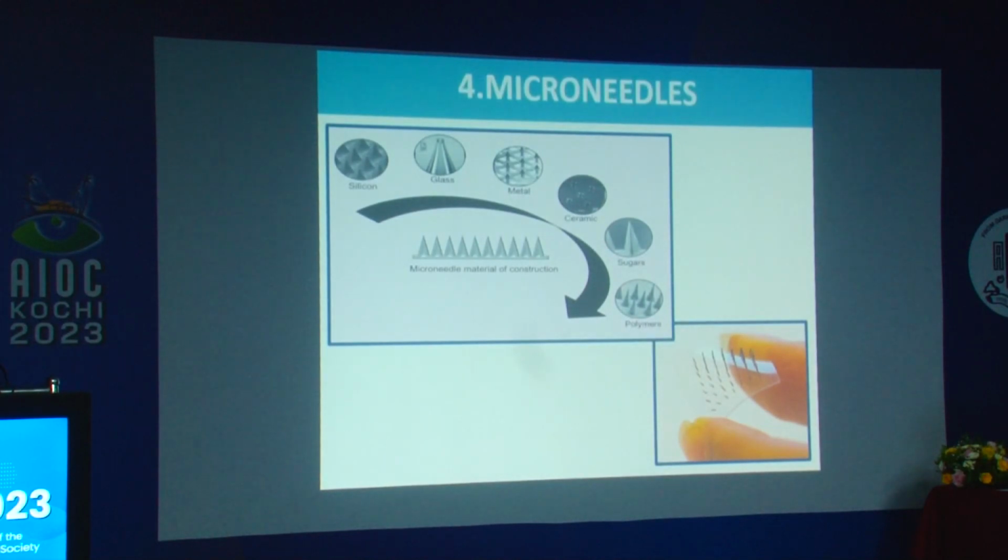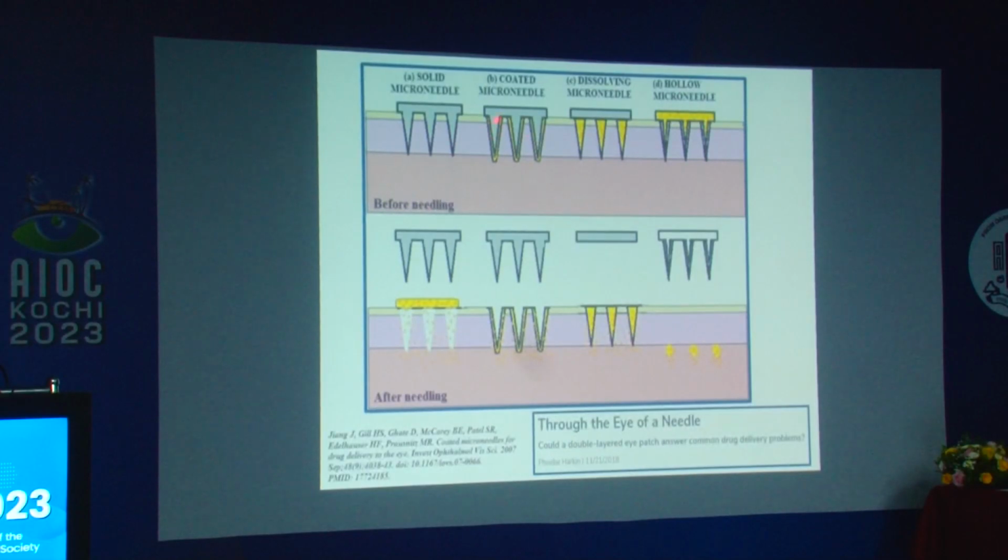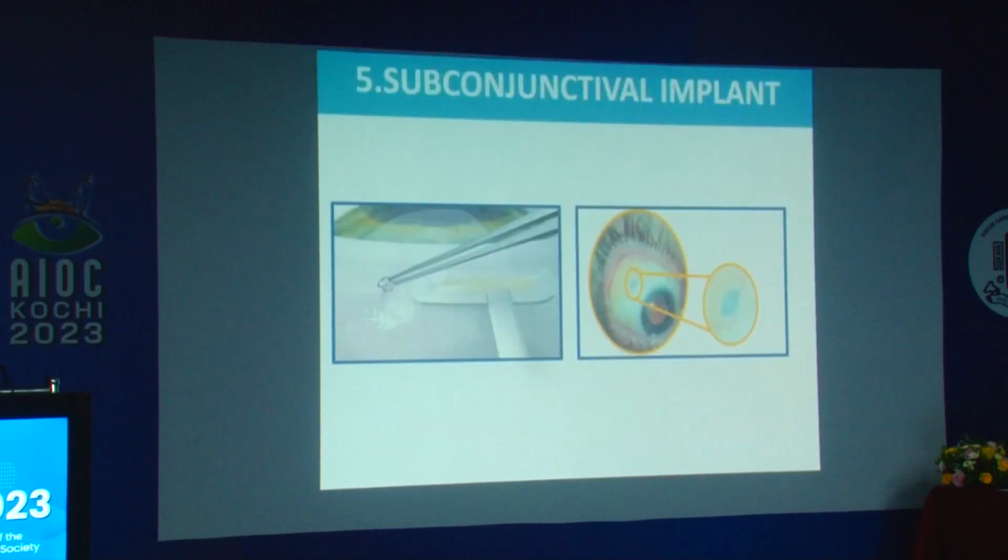Something a little bit new is called microneedle drug delivery system. These are basically used for drug delivery to the skin. So patches on the skin. So you can have silicon, glass, metal, ceramic, sugar, or polymer microneedles. For the use in the eye, what you have are these detachable microneedles. So basically, it attaches onto the surface of the cornea, and then the core remains. Either the whole needle remains or just the covering of the needle remains, and gradually it elutes the drug on the surface.